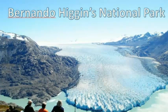So from Torres del Paine, northbound, we've got Bernardo Higgins National Park, and there's 2 glaciers to see there. Both of the glaciers, I guess, just form part of the many glaciers that you can see down in Patagonia.